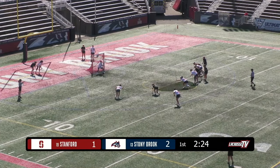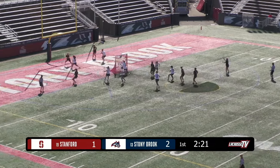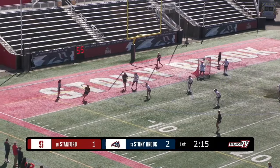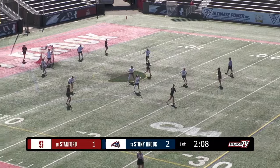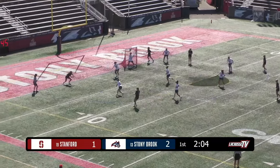Will Stanford go on goal or continue to work the attack? They're going to try to take the shot, and that is brilliantly defended, but it will stay with Stanford as they pick it up behind the net. Great work in the cage to shut down Stanford on that possession. 2:10 to go in the quarter, but Stanford back in control. Aaliyah Jones making the save on Katie Gilbert there on that free position.